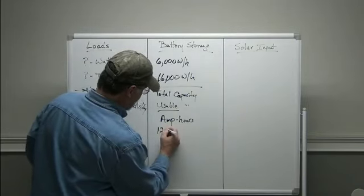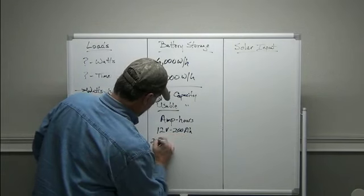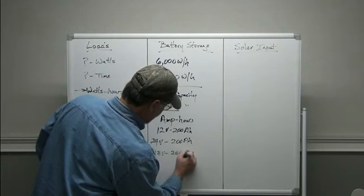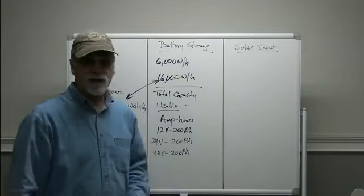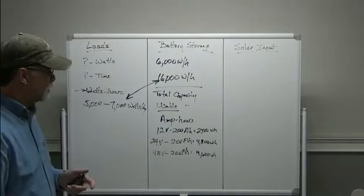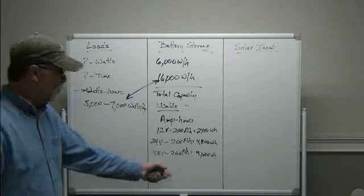If you have a 12 volt, 200 amp hour, or a 24 volt, 200 amp hour, or a 48 volt at 200 amp hour, well, you guessed it. Your usable capacity is going to be greatly different between those three. If you had a 12 volt 200 amp hour system, you'd have 2,400 watt hours of energy. At 24 volts, you'd have 4,800, and so on for 48 volt.